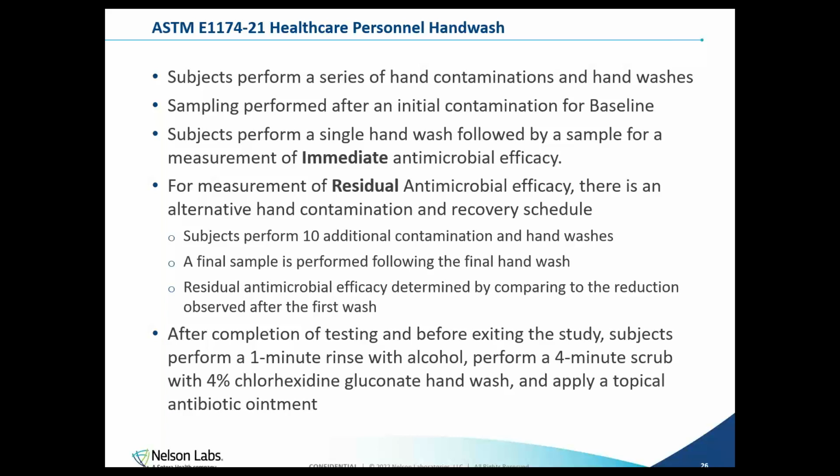After completion of testing and before exiting the study, subjects should perform a 1-minute rinse with alcohol, perform a 4-minute scrub with 4% CHG, or chlorhexidine gluconate, hand wash, and apply a topical antibiotic. And anytime you use a transient microorganism on a subject, they should do a decontamination procedure before they leave the laboratory.